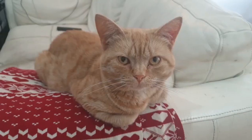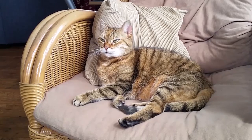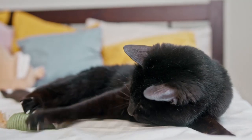Step 10. Hire a pet detective. When all else fails, consider hiring a pet detective. It's not just for the movies. There are many agencies that will help find your missing cat. They may even use a search and rescue dog to help track the scent.